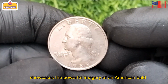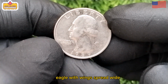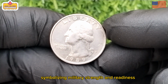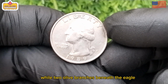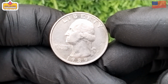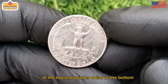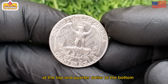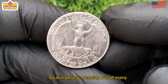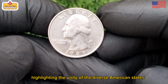The reverse showcases the powerful imagery of an American bald eagle with wings spread wide, perched on a bundle of arrows, symbolizing military strength and readiness, while 2 olive branches beneath the eagle represent America's desire for peace. Encircling the design are "United States of America" at the top and "quarter dollar" at the bottom, with "E pluribus unum" just above the eagle's head, a Latin phrase meaning "out of many, one," highlighting the unity of the diverse American states.